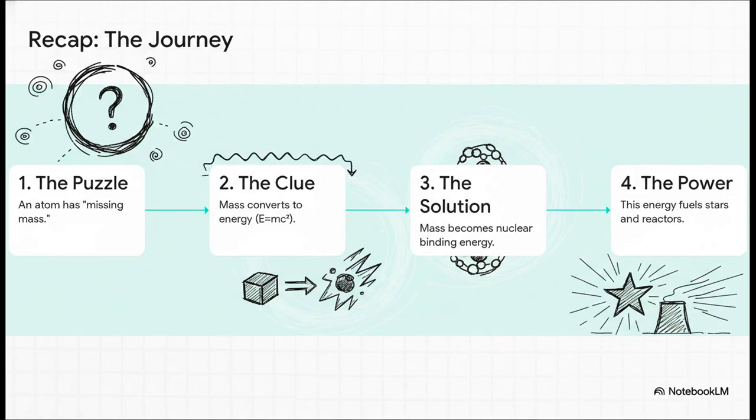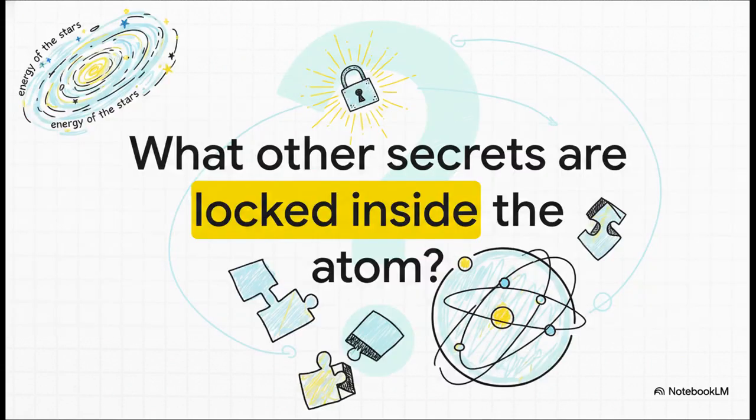So to recap our whole journey, we started with what looked like a simple accounting error inside an atom. That mystery led us to Einstein's world-changing equation, which revealed that the missing mass had actually become the energy that glues the nucleus together. And unlocking that energy? Well, that's the power source of the entire universe. It's a pretty wild thought. A puzzle that started with a tiny little number that didn't add up ended with the energy source of the stars. It really makes you wonder, what other profound secrets are still waiting for us, locked away in the places we can't even see?